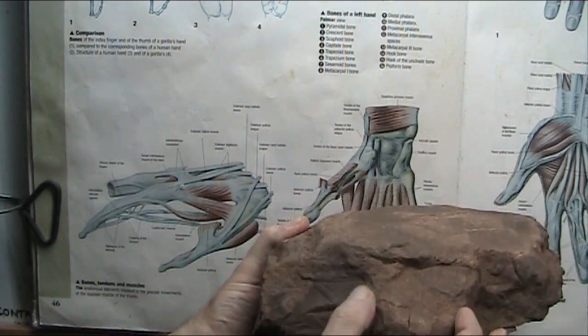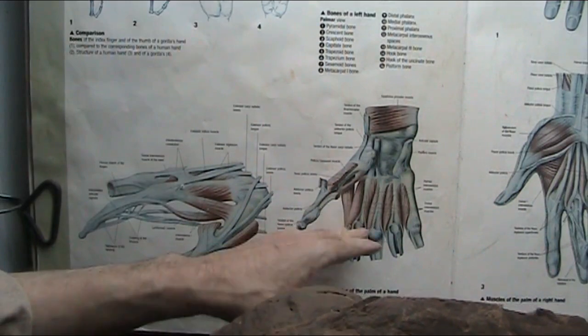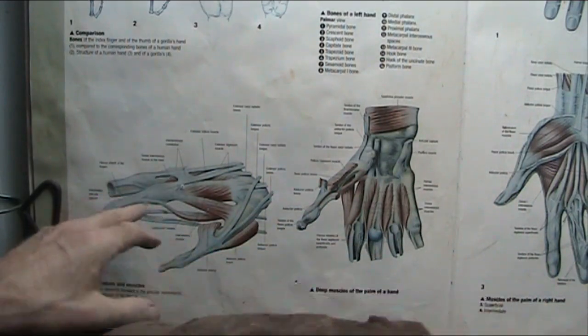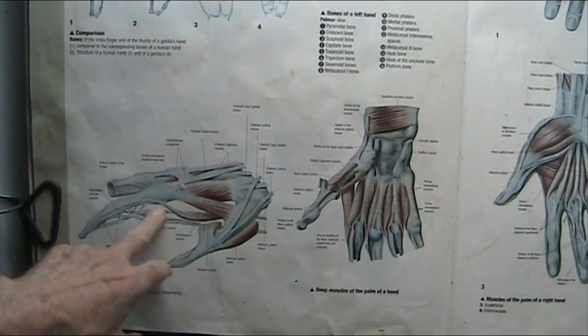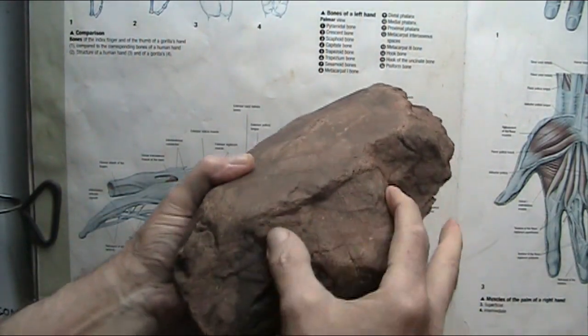And that is that little tendon spot that comes down I showed you before. It doesn't show it in this shot, but that's the tendon. Can you see? Oh, there you go. That's the tendon that runs off the side. And it broke right there. That's this tendon right here.